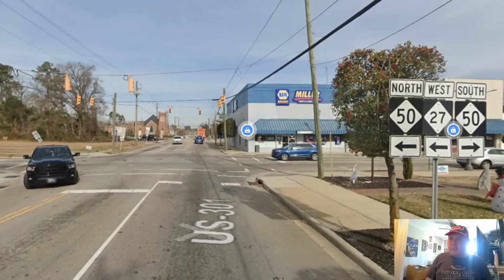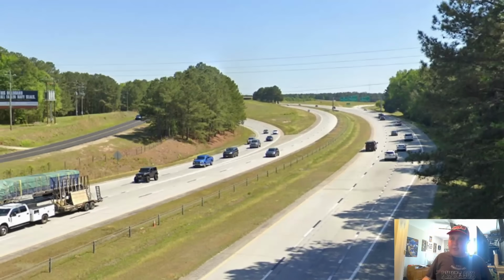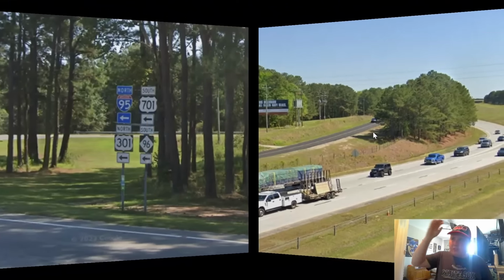And after going through downtown Dunn, we're now meeting with North Carolina Highway 50 and 27 here in the heart of Benson. Yay! And since we don't have a direct interchange with Interstate 40, here we are going over it, as we can see the exit for Interstate 95 in the distance.